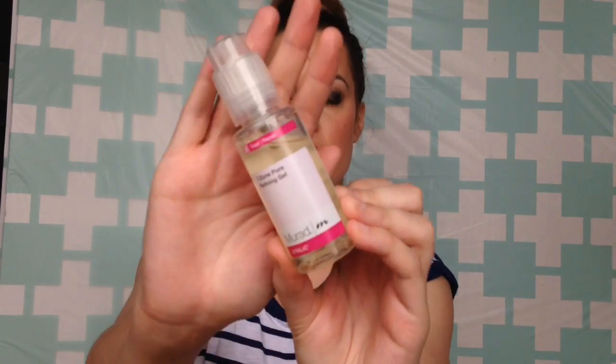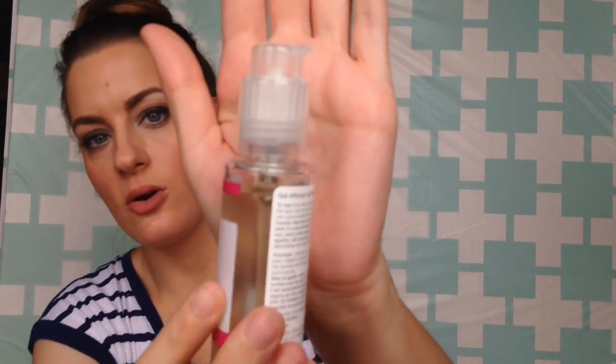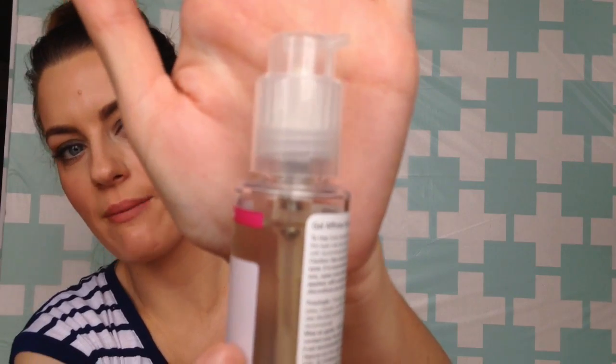These are two other things that were also in my last haul. This is the Murad T-Zone Pore Refining Gel. And this is something that I've only been using, hopefully you can see, I haven't used that much of it, but for as long as I've had it, I've used it quite a bit. I just use this on my T-zone area, so literally just on my nose and a little bit right here. And my nose looks so much better than it did.